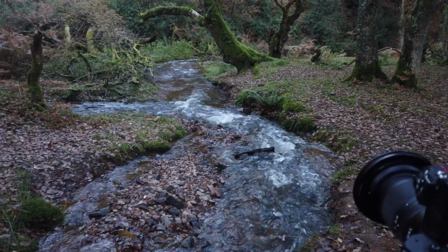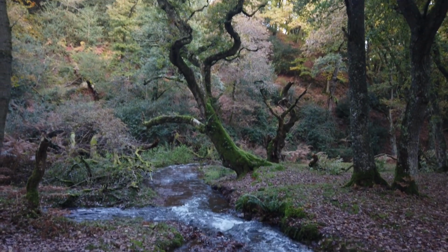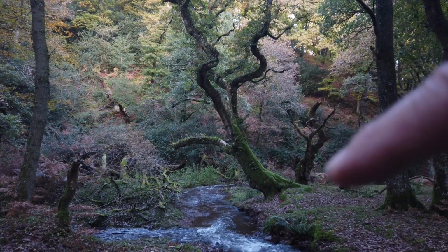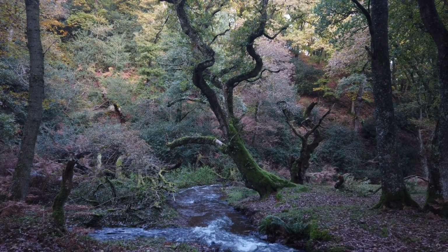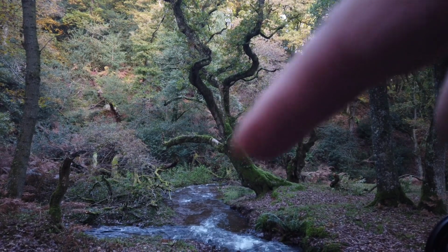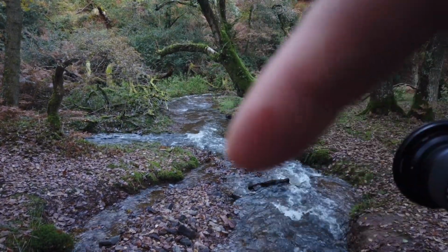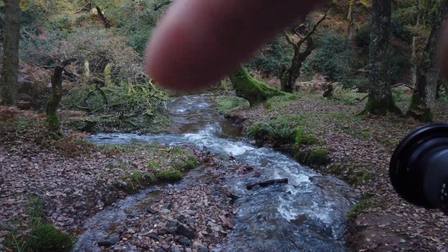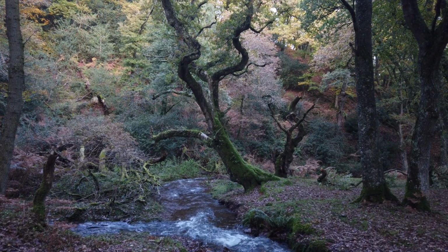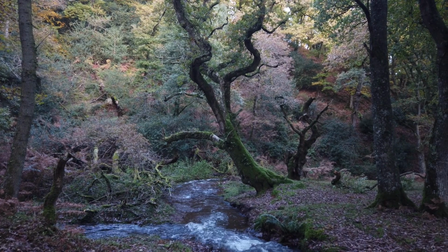So what I can do then is when I get back and get the images on the computer, I can use the main image of the tree that was shot at f9, and then I can just blend in the blurred water, because that's not going to matter, I want it blurred anyway. Just blend in that blurred water so the overall image will still remain lovely and sharp. So if the image is any good, here it is.